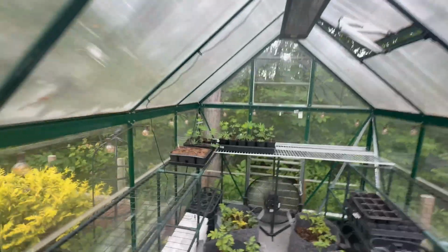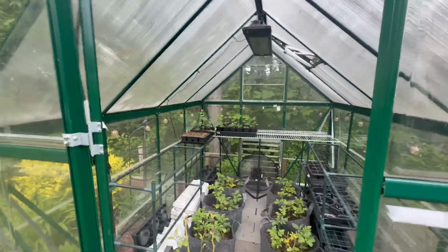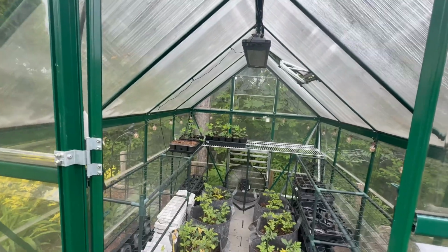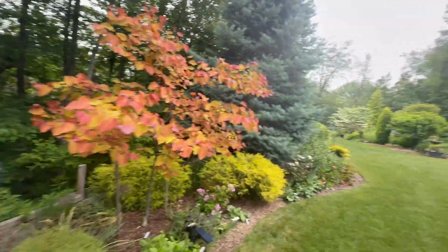I also have back there large leaf lupins that have got to get in the ground. I won't go in there because the fan is on. But I'm just waiting for them to put on a little bit more root.